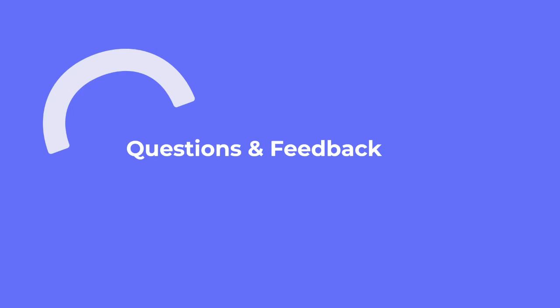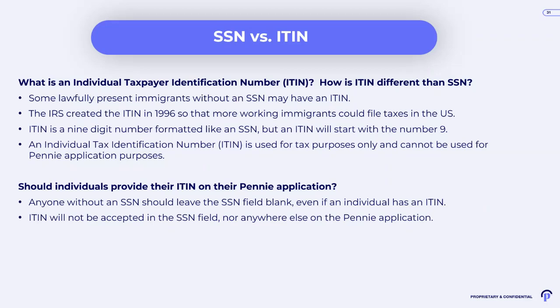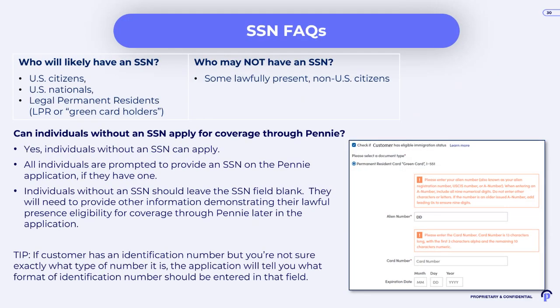So on the slide previous, the example that's displayed, next slide before, is an example of how the application displays the numbers required for green card holders to verify that they do in fact have a green card, and those are the alien number, card number, and then the expiration date of the green card.